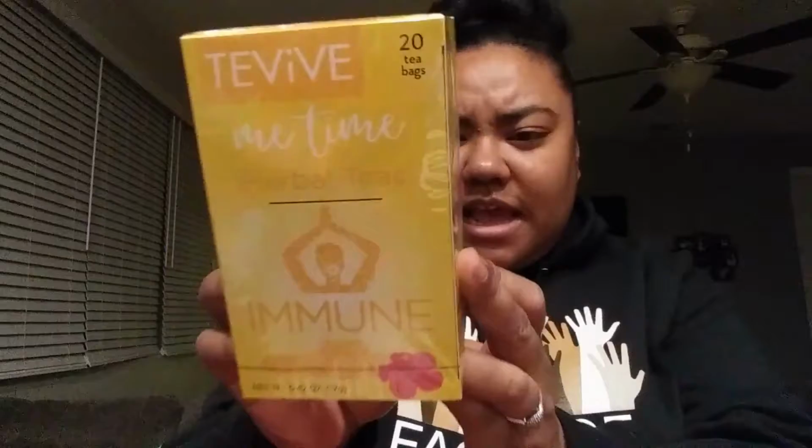And then this one is for your immune system. And this has jicama, ginger. Oh, I don't know how to pronounce that last one. But they have these four in Dollar Tree. These are new. I've never seen these before. So look for these in the tea section. And I'll be filming those hopefully soon to let you know if we like those.